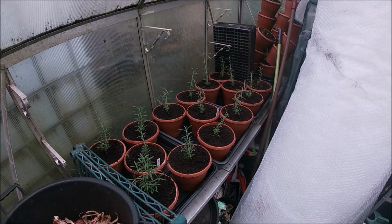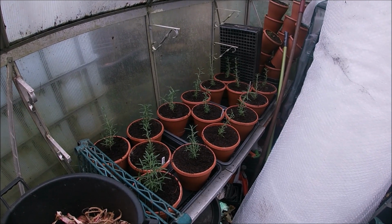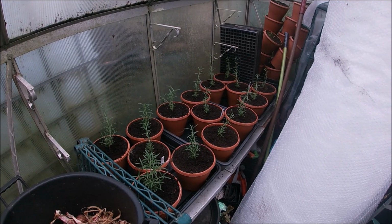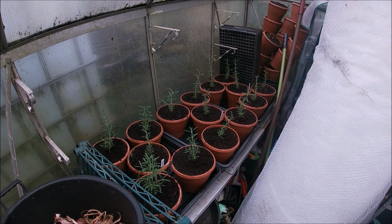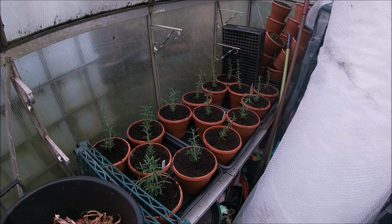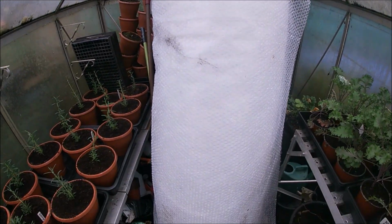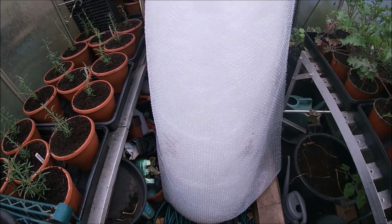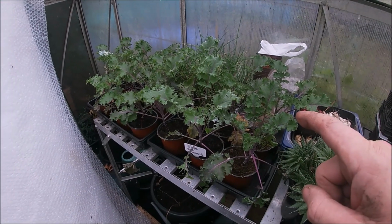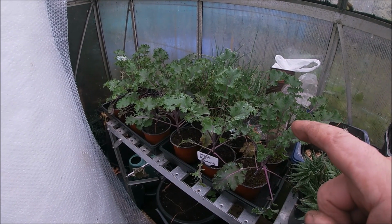Well, this is where we've put the rosemary. There's 15 of them, 15 bushes, potential bushes. I've left them in the back greenhouse. We do need to come in and clear it. Got some bubble wrap here. A mate of mine just gave me all this bubble wrap, a big roll of it. I need to get this kale out as well. I don't know where I'm going to put it.